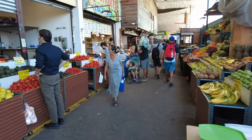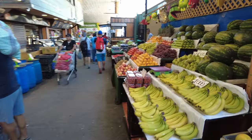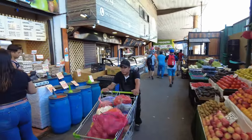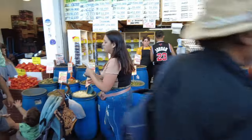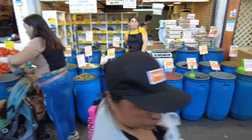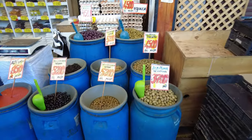La Vega Central. Lots of fruit markets. This place, ooh. This place is full of pickles and olives. Delicious looking olives, tons of different kinds of olives. Hell yeah.